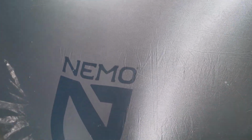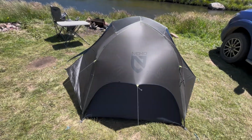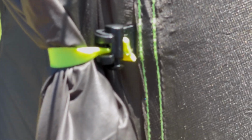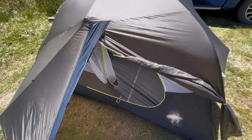It's nice and tight, so hopefully bunker proof. Sort of looks like a spaceship. And this is the door here. I've decided to put the door on this side. What I like about the tent is on the fly, it's got these clips, so you roll your door back and you can clip it onto here so it doesn't get in the way when you're setting your bed up, and you are just trying to get some airflow through the tent.